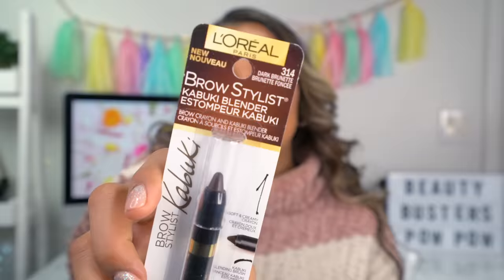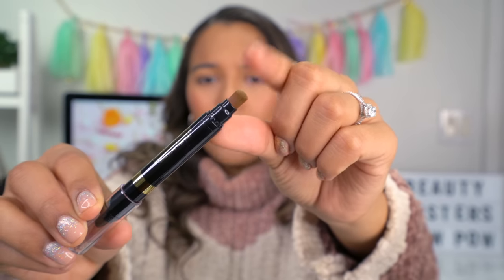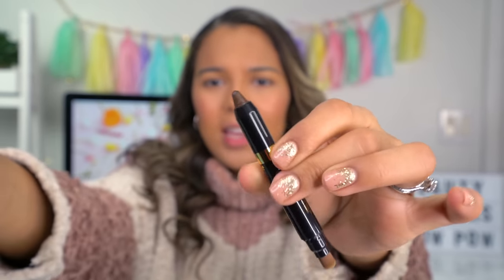The next product are the brows. So this is a Brow Stylist Kabuki Blender Estomper Kabuki by L'Oreal Paris. So this is what it looks like. I had never seen this in my life. It has over 3.8 stars, 1,665 ratings. It's very weird. It has this interesting brush right here, and then it's kind of like an eyeliner.